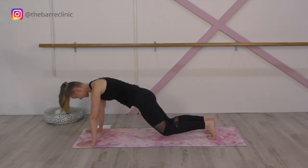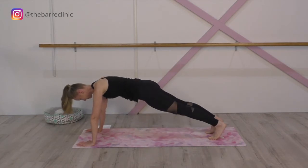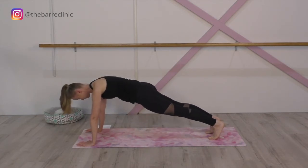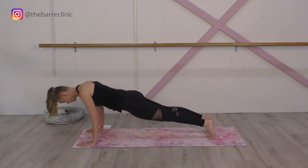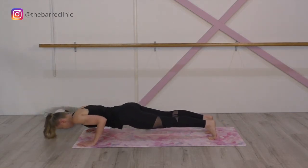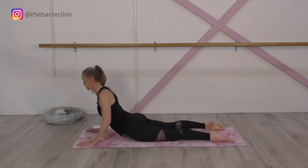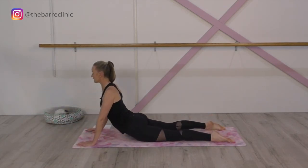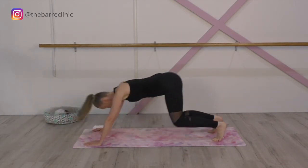Option to modify with knees to the floor if you need a more modified version. And then chaturanga, either knees on the floor or lower down through that plank position. Inhale, cobra or upward dog. And tuck the toes down, exhale, downward facing dog.